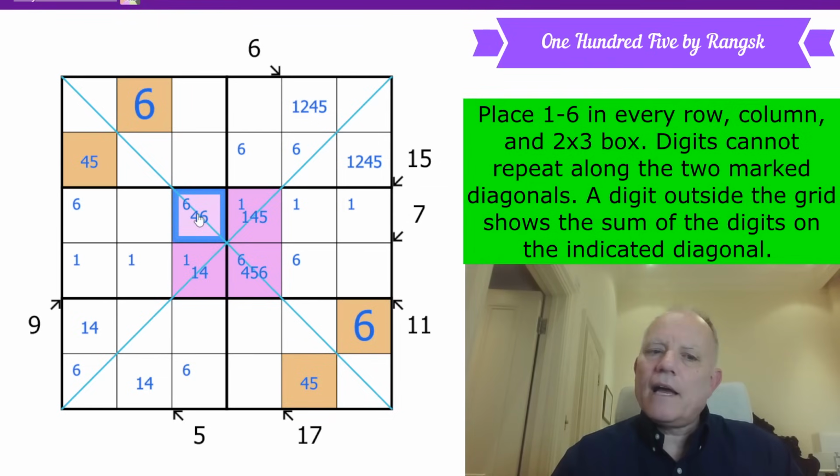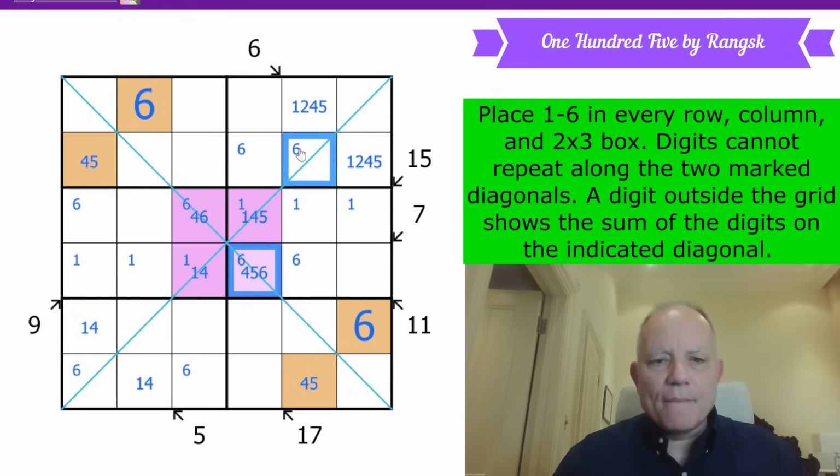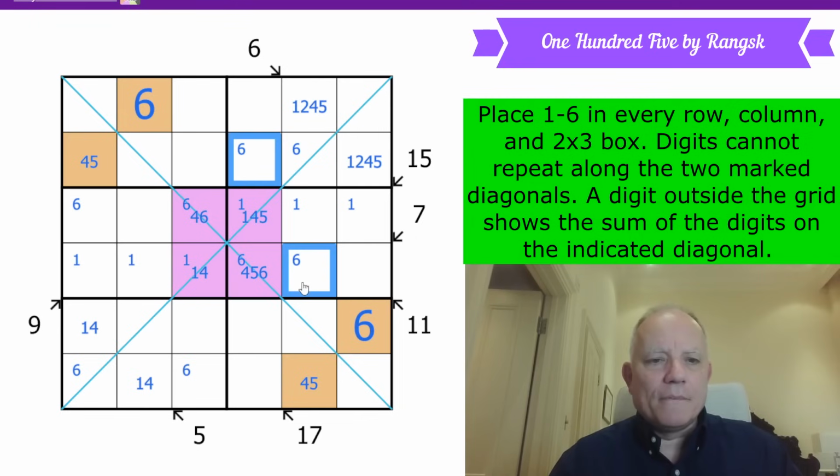And that may have done absolutely nothing. But on the other hand, it kind of demonstrates how... Oh, hang on. This is a lovely X-wing of sixes. No, it's not. I was going to say they're both on the same diagonal. Absolute bobbins, tripe and nonsense. Okay, it demonstrates how we can reduce these to two possibilities, which I think may be worth something.